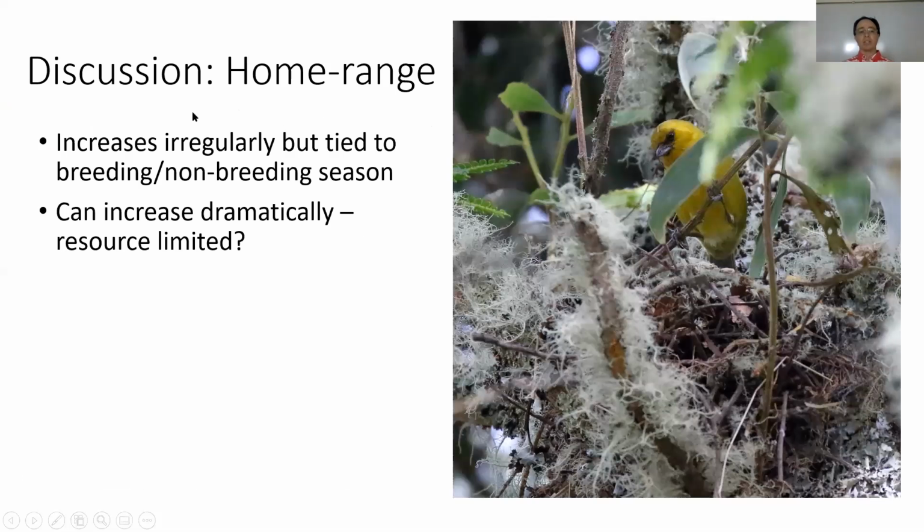And so just to talk about this a little bit, it does seem like the home range increases. It's a little bit irregular, but it does seem to be tied to the breeding or non-breeding season. And then it really increases dramatically between breeding and non-breeding. And so I'm wondering if there's potentially some sort of resource limitation, like maybe koa trees don't produce as much insect larvae in that non-breeding period as during the breeding period. But it's really interesting to see that their home range is going to increase by almost tenfold in response to something. And so I imagine it's some sort of habitat-based or resource-limited effect that causes it.